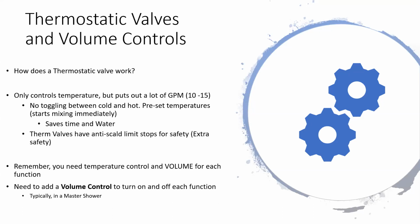Now, thermostatic valves only control temperature. They don't control volume in most cases. So this is why thermostatic valves you want to list as T, okay? Not V, T. The benefit of them is that they do put out a lot more gallons per minute, typically 10 to 15 gallons a minute, if not more. And then also you're going to save time and save water by using a thermostatic valve too.